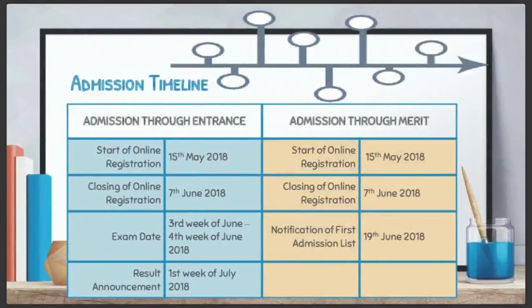Right, now talking more about this particular university, what is it that it has to offer to us, the major courses that are there with this university. We've got a BA, we've got a BCom, and we've got a BSc. Now, what is the admission timeline for this year? The registrations have already started. The last date is 7th of June. So those of you who've still not registered, please go ahead and do it.